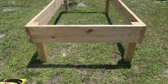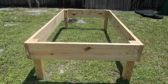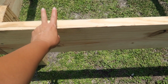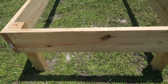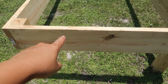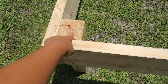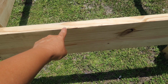Alright everybody, so here is my new bed that's going to be for solely corn for now. We had to buy 2 of these boards, which were 2x10 by 12. So 2 12-foot pieces of this 2x10. And then we bought 1 8-foot piece of a 4x4. So one 8-foot piece of a 4x4 and two 12-foot pieces of a 2x10.